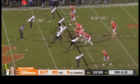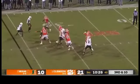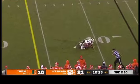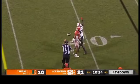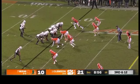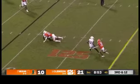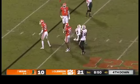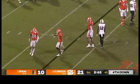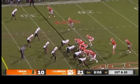3rd and 10, here we go again. Clemson so efficient, so effective on these 3rd and longs. Canes, can they pressure him? Now it's a low throw. Rogers makes the catch, but it's to really attack. 3rd and 12. King delivers. Harley makes the catch, but Harley's going to be stopped right there at the 25 by Turner. It was Miami that had peace midway 3rd quarter.